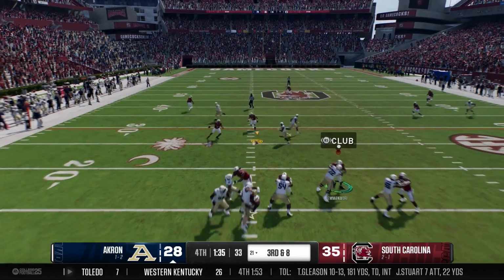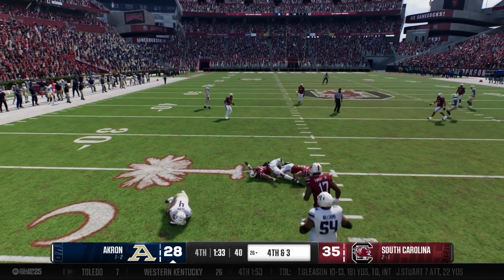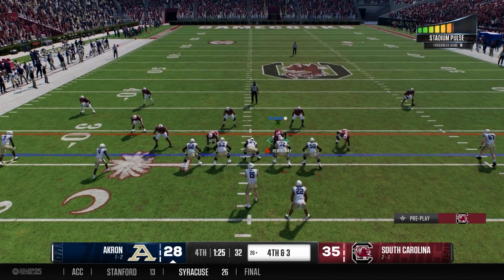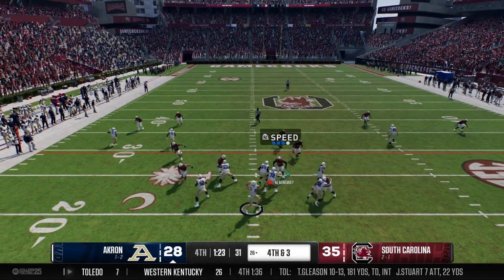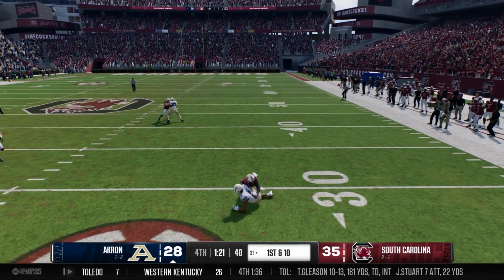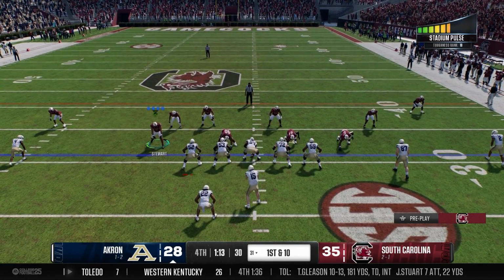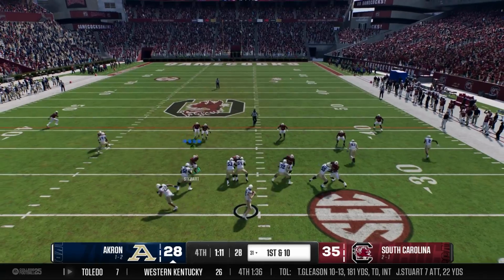3rd and 8 now. Finley, pressure in his face. Just gets it off. It's caught. But now it's 4th and 3. Akron hurries to the line. They're not going to use a timeout here. But this could be the game. Finley outside. Too soft on the outside. He realizes it hits Wilson. Chains will move. Drive will continue. Now at about 70 seconds.